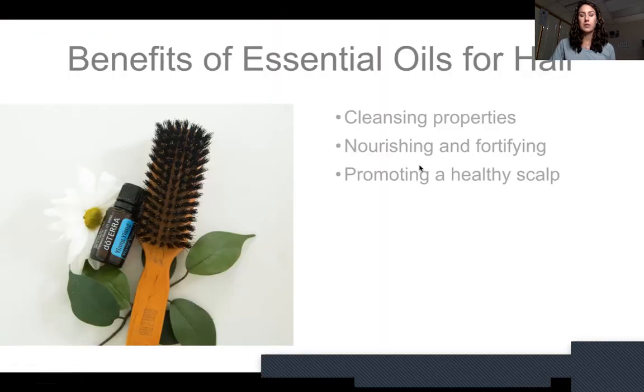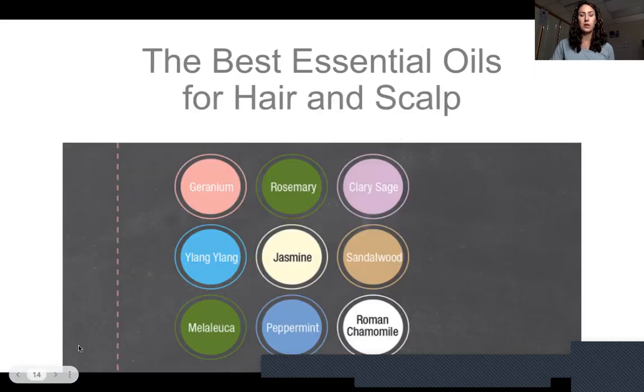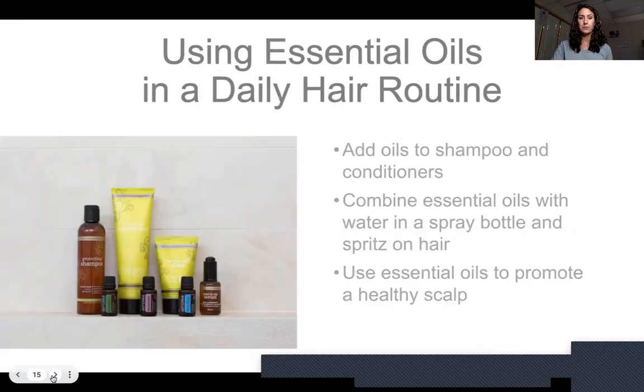Hair care. So again, cleansing, nourishing and fortifying, and promoting a healthy scalp. A lot of the oils used in this are things like ylang ylang, rosemary, geranium, clary sage, sandalwood, jasmine, melaleuca or tea tree, peppermint, and Roman chamomile. Peppermint, chamomile, and rosemary together are a great scalp stimulator. The ylang ylang can help calm down hormonal hair loss, as well as clary sage.